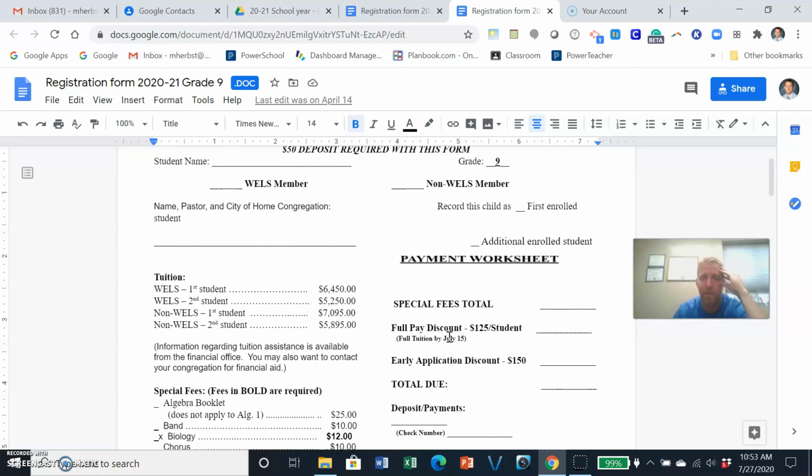Returning families, you don't need to do anything online for application anymore. So don't go into TADS and do anything there. You don't need to do that. This is all you need to do: make sure you fill out your financial commitment. And that would be after you've gone into PowerSchool and chosen your classes. And that's already done for, I think, everybody. So, anyways, wanted to just clear this all up.